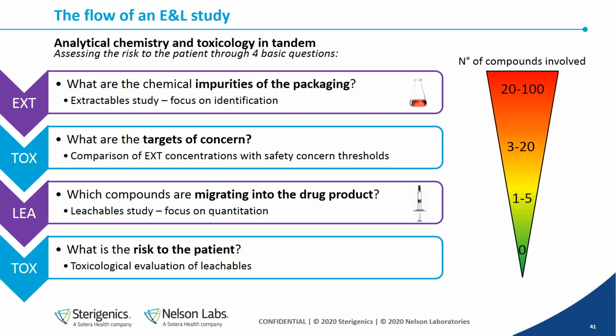So from this overview, you can immediately see that in order to qualify your packaging system, in the sequential de-risking steps, all the steps are equally important. And at each step, the number of involved chemicals decreases. Since it is a procedure with four steps, another important message here might be start early enough with your ENL program.